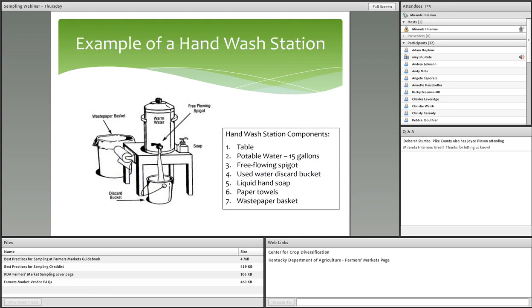One thing we get a lot of questions about is how to set up a hand washing station. Now, anybody that's going to be filling out the sampling application this year, this will be a question. This was a question before, but this year you're actually going to have the little diagram like what you see here, and you're going to have to write in on the labels what all of those products are. We're going to ask you, what are the essentials to a hand washing station?